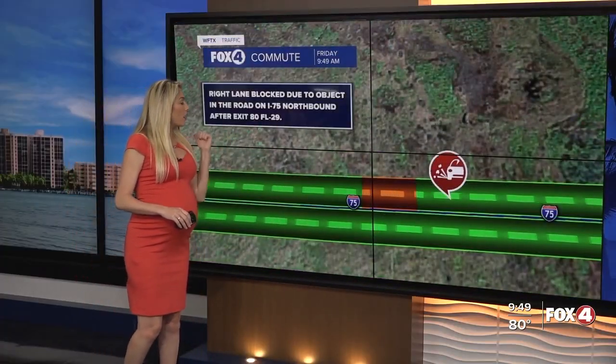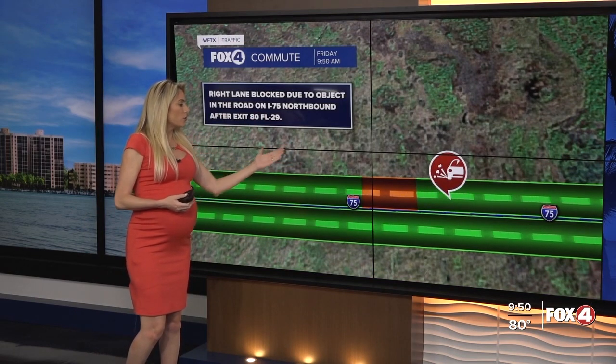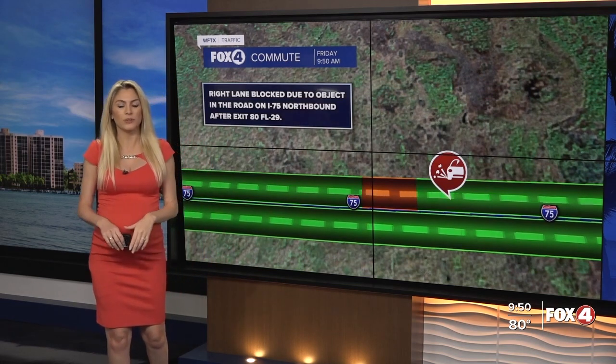Also, anyone headed on over from the East Coast, so I-75 northbound or Alligator Alley, we do have an object in the road. It's causing a slight delay. It's a slow go, but it's passable. That's your morning traffic.